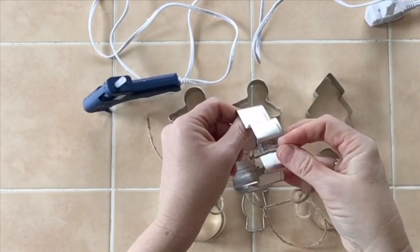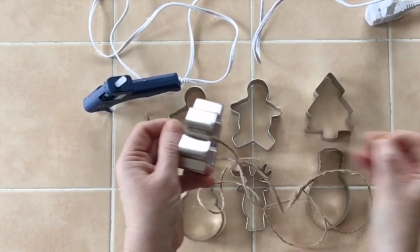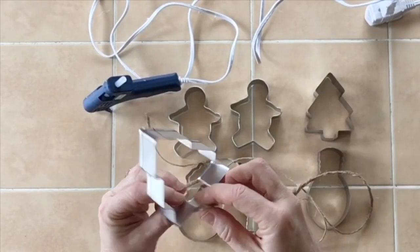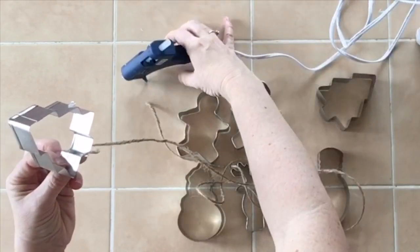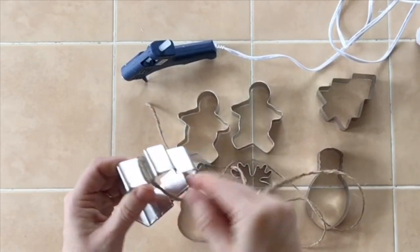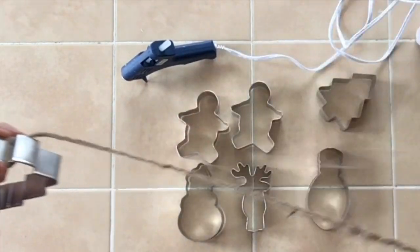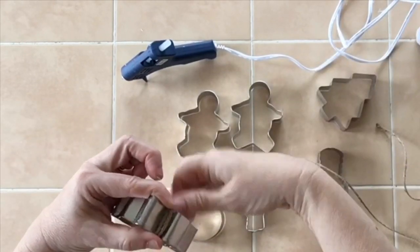Start anywhere on your cookie cutter and put some hot glue in one spot, attach your twine, and then wrap around and around. The trick is to hold the twine really tightly and push it in tight together. You don't want any of the cookie cutter metal parts showing through. Again, if you run out of that piece of twine, just start another one by hot gluing it in place, preferably on the inside so it doesn't show as well.